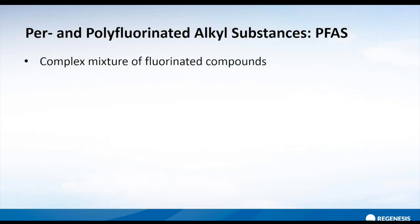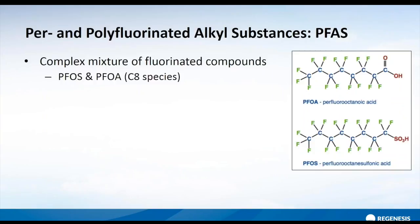a very complex mixture of fluorinated compounds. As I think most people are aware, PFOS and PFOA are the two that get the most attention these days. However, that is expanding, and those correspond to the species that have an 8 carbon chain length. However, there is a really wide variety of chain lengths and different functional groups that are present in these plumes. And so that's just an important thing to keep track of as we develop technologies and also as we implement them, to know that we're not just dealing with these 2 compounds in particular, although we have also focused on those so far.